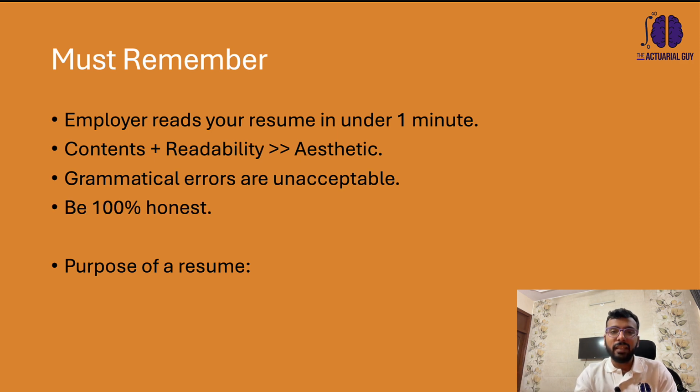Finally, be 100% honest on your resume. You will be questioned, or you can be scrutinized, on every point in your resume. So do not lie, because then you are leaving something on which the employer can literally grill you, ask you questions, and you would not be able to answer. You would first end up getting embarrassed, and second, you would not be selected, right? So be very honest. Write only pointers that you can defend 100%. You should be comfortable with your entire resume. You should be able to defend each and every point on it, right?